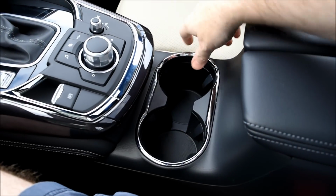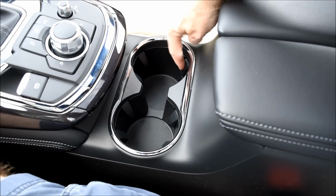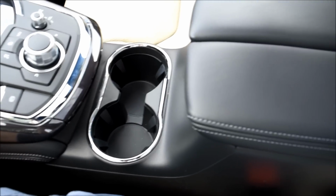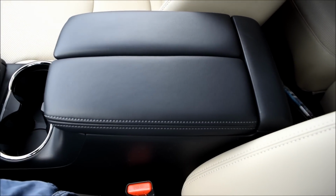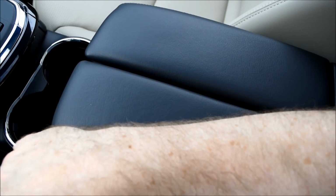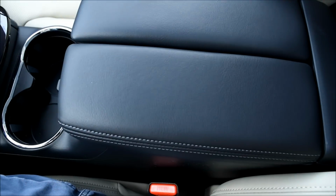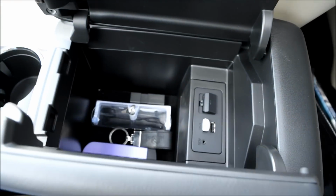Two cup holders, which have the little things to keep the cup centered if it's a small cup. The center piece, this I was worried about. I will tell you, it's a little high. It's not bad, but it is a pretty high center console. I mean, it's good to rest your arm on. And it opens to either side, like so.